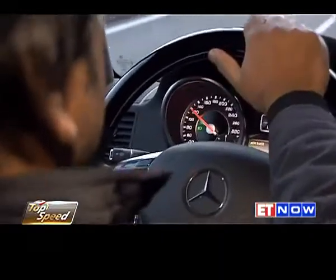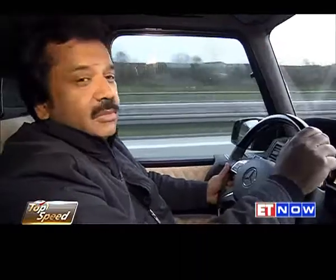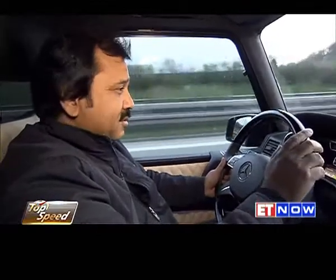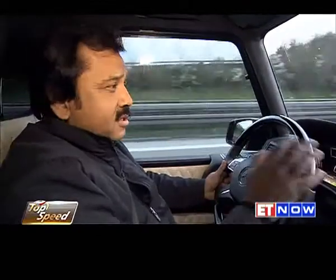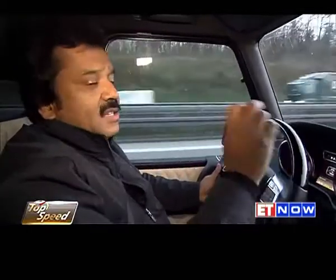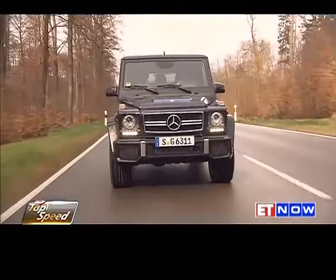What I'm driving today is of course the left-hand drive because I'm on the German Autobahn, quite close to where AMG produces all these monstrous engines. But in India you can buy the G63 with an AMG tag in the same configuration except for the fact that it's a right-hand drive.